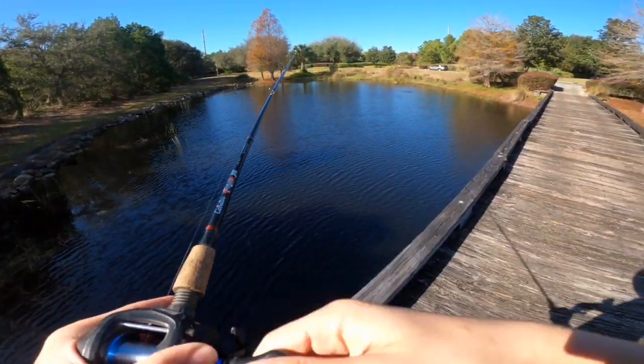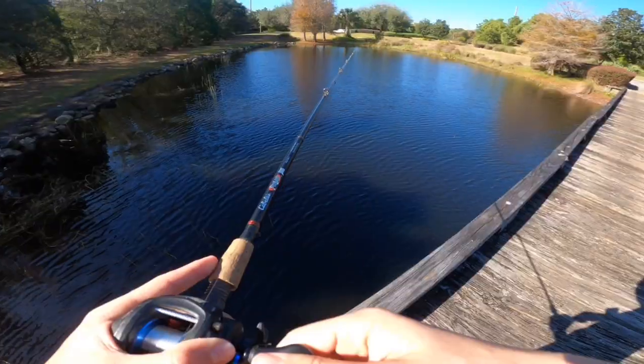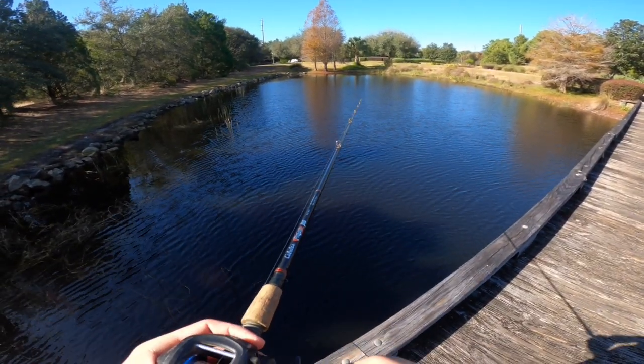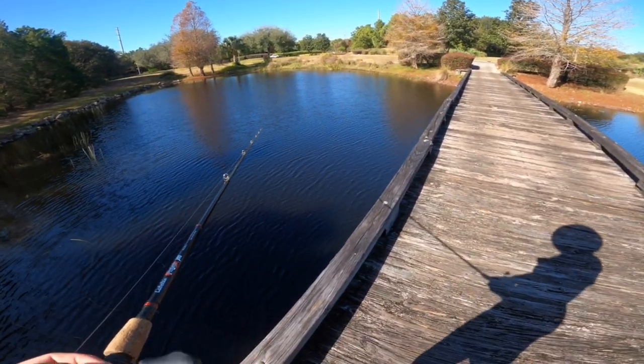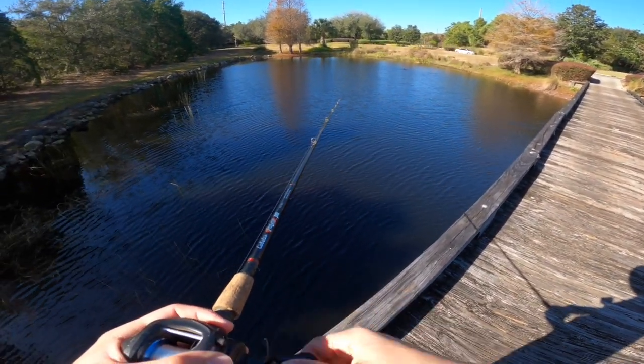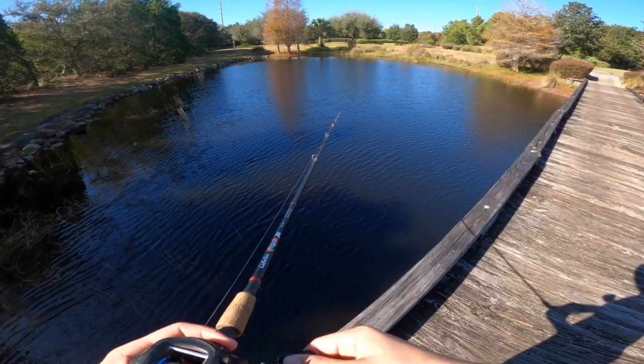Because I've been fishing pond after pond after pond on the Pond Hopper 3000, and I just haven't been really having any luck. Like I said, I don't really know fishing new ponds, so I don't know if there's any fish in these. Oh, that bird just got a fish. Little bluegill.